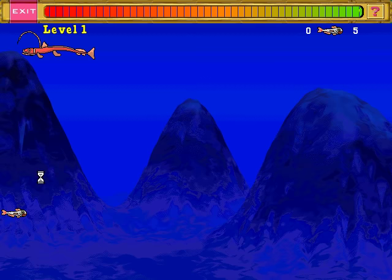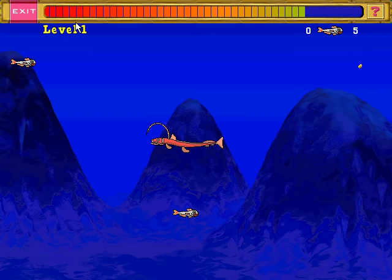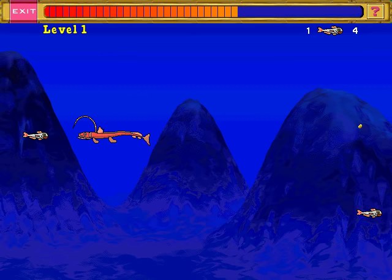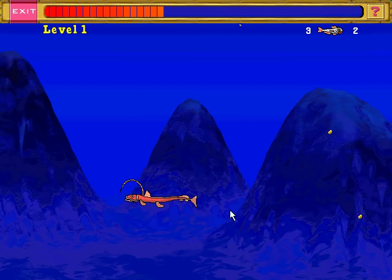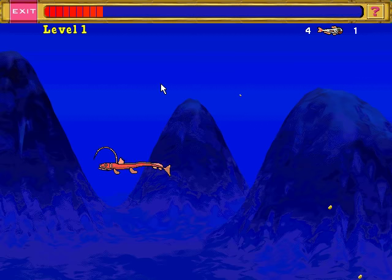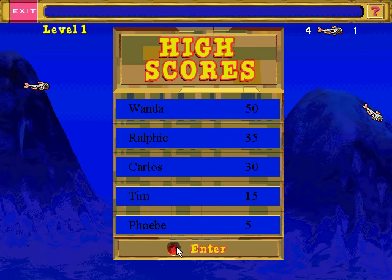Meet Stealth, the viperfish. Move your mouse and watch him follow the arrow. He's hungry for lanternfish, so click to make him open wide and gulp them down. Do you want to play some more?